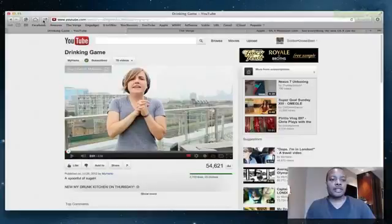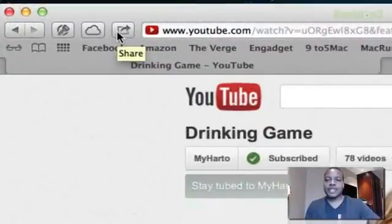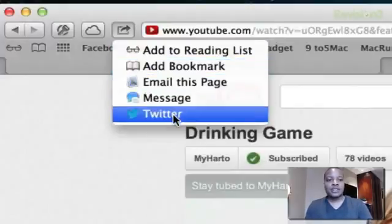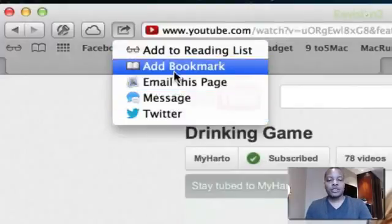And I love the fact that now there's this unified share button throughout the entire OS. I'm just going to show it to you here in Safari, where you can share almost anything, from a document or a note or a web page, to your Twitter, to a message, or you can email it. You can add it as a bookmark.